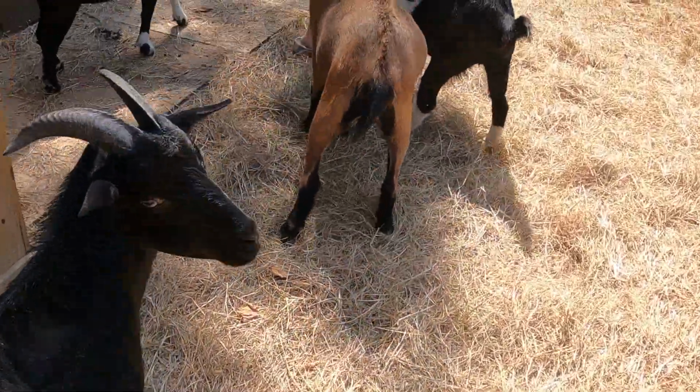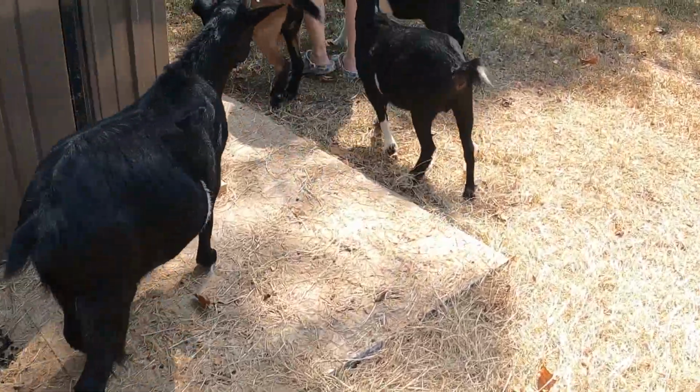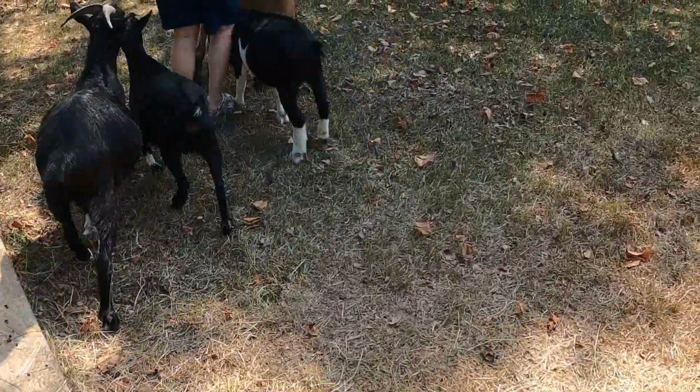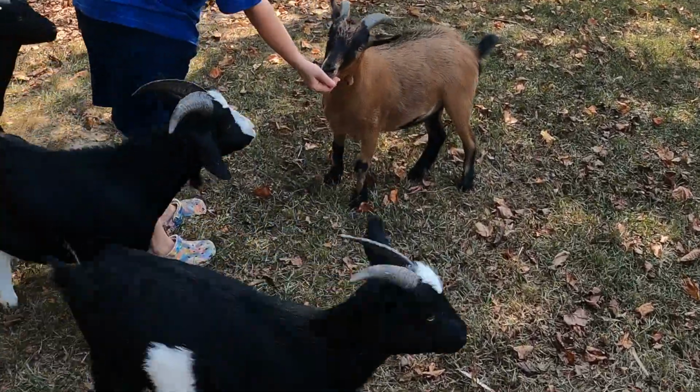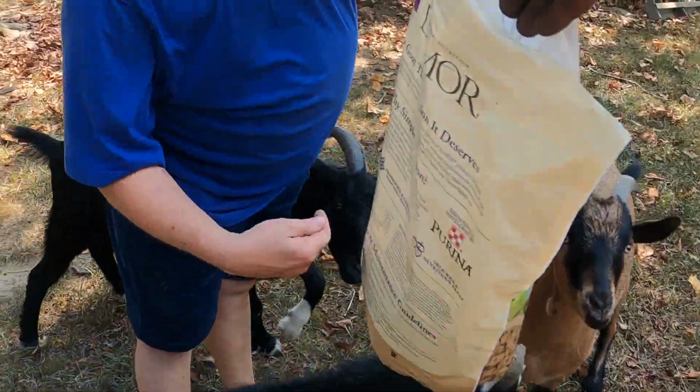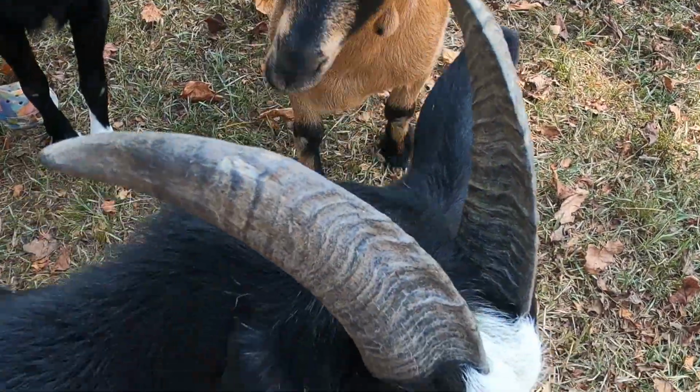Tell everybody again what these goats are. What's the name of them? They're half Nigerian and half pygmy. What are those things called that hang from his neck? Those are called wattles.